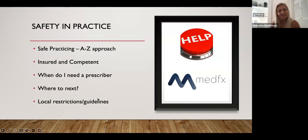So safety in practice, make sure you're insured and competent, thinking about when we need a prescriber if we do. I know obviously we are medics only, but some of us are non-prescribers, so that's important that we understand that.